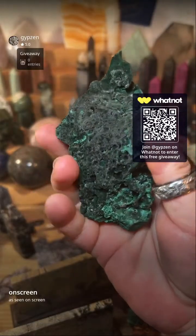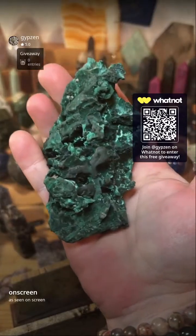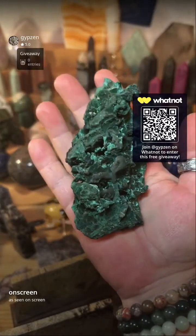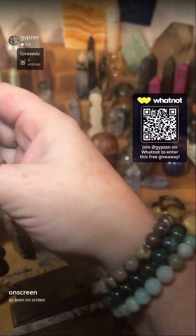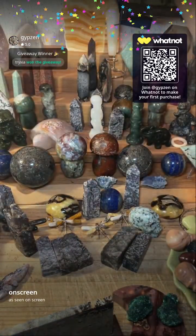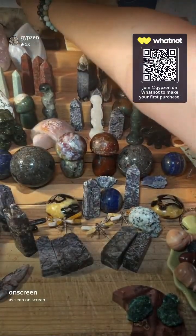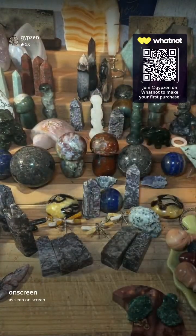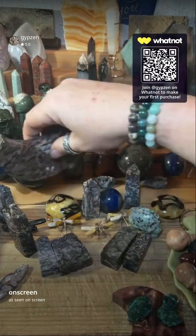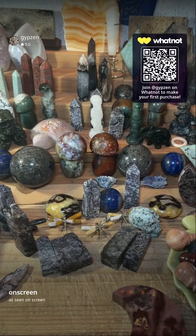And then I got the big one. Do you want to see the big one too? Yeah, me too. Here, let me move these and I'll show you the big one too. Because why not? And I do have some malachite bracelets. Oops. I have some malachite necklaces that we can do for 12.